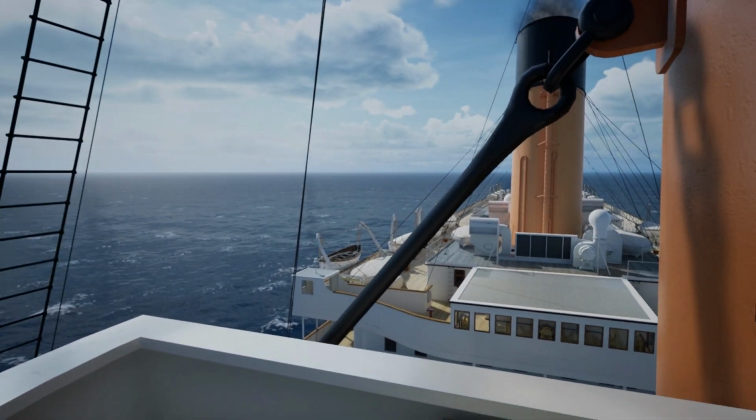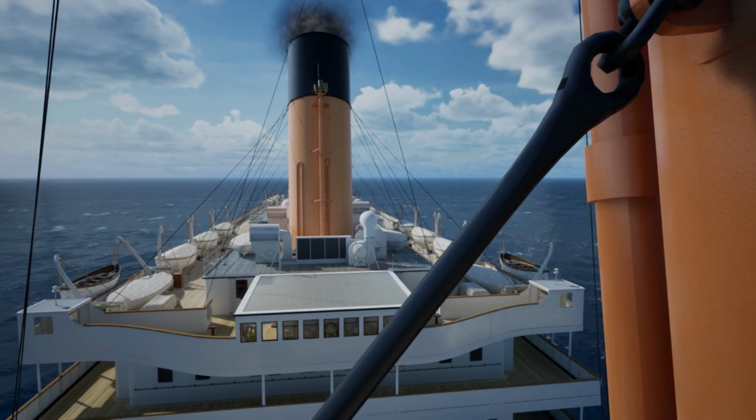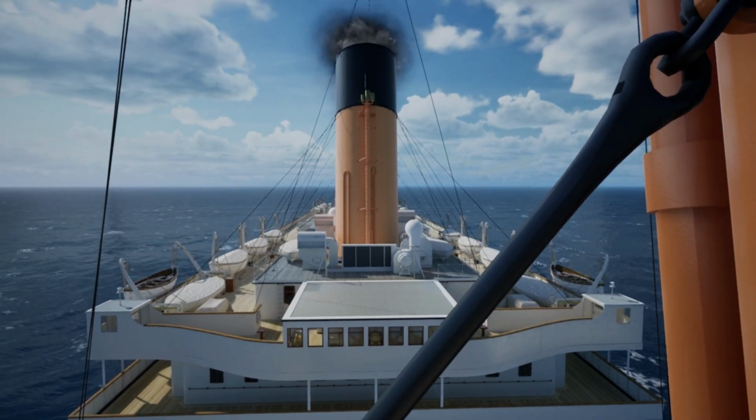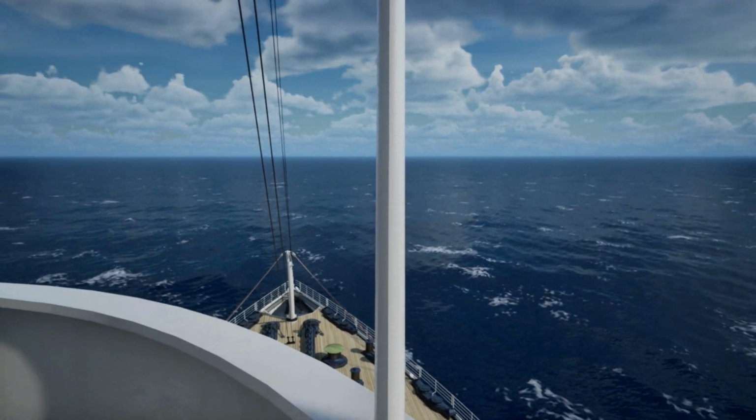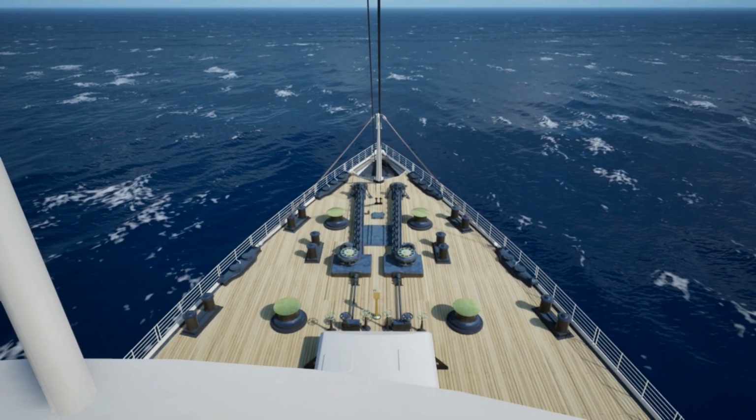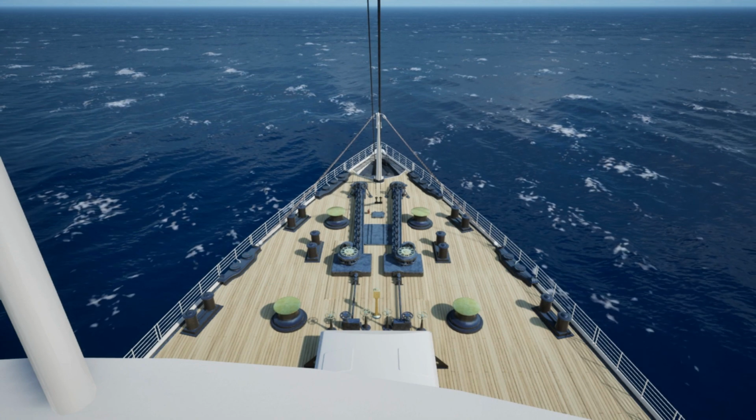We're now 90 feet above the water line, up in the crow's nest where Frederick Fleet and Reginald Lee spotted the iceberg on that cold April night. We're 26 feet above the bridge, which means we can see 2.4 kilometers farther than the bridge crew.